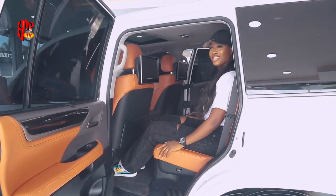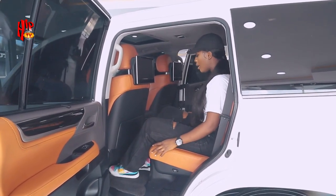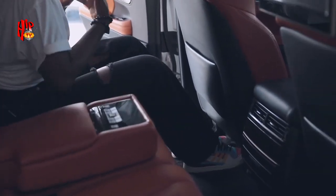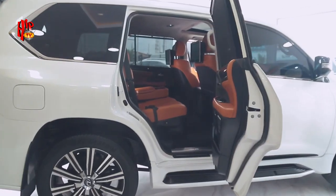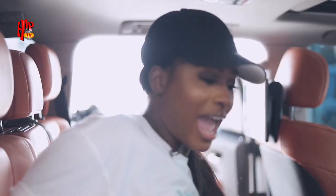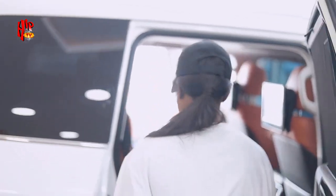The leg room is actually not so bad, but the toe room is actually a little bit cramped up. But if you're the type of person whose legs are not too long, it should be very comfortable. Like I am comfortable here. I'm about 5'8" tall, and the headroom is also not bad. All the way out, we got more than enough space in the second row.